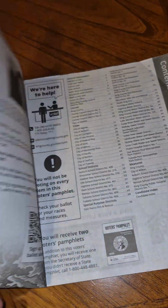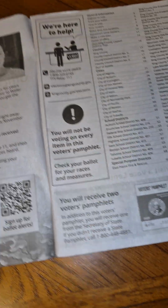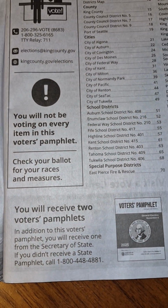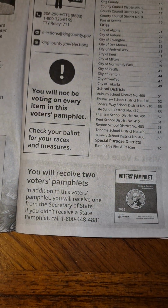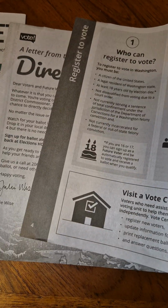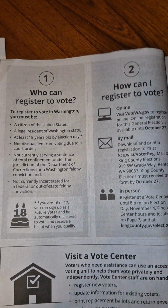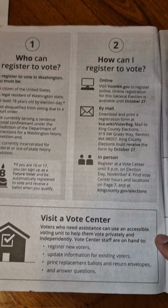This is the local pamphlet here. Also offers a bunch of information for you. And again, tells you you're going to receive 2 pamphlets for this general election. Also tells you who can register. How can I register? You get some good information here.